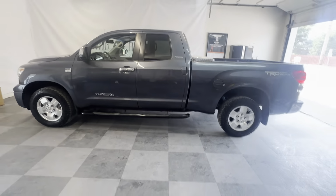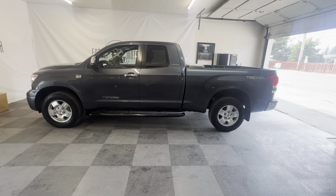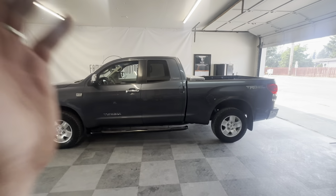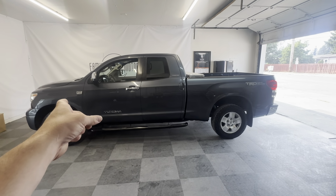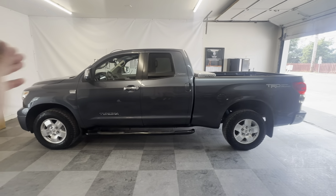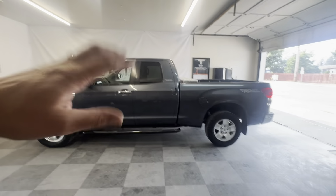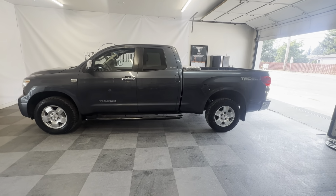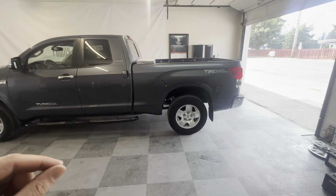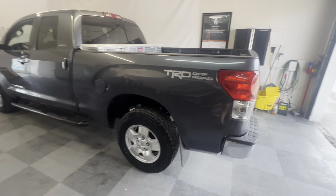Out of all the million-mile Toyota Tundras out there, Google the million-mile Toyota Tundras, 3 of them were 2007 4.7 liter I-Force V8 engines. Million miles on the original engine and transmission. Now this one has very far from a million miles. But this particular half year is well known as the most reliable Toyota Tundra in the history of mankind.